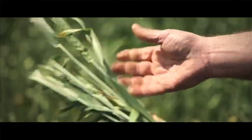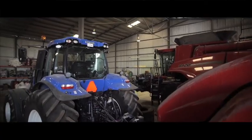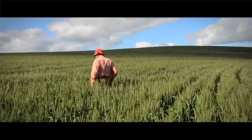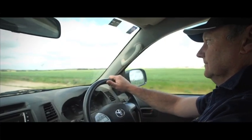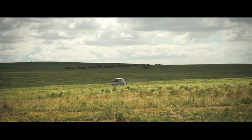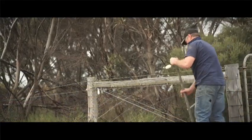Healthy soils are a farmer's most valuable asset, driving productivity and profitability all over the world. For over 70 years, farmers and natural resource management boards have been working together to improve soil health and prevent erosion through wind and water runoff. Here, we take a look at what two South Australian farmers are doing to maintain soil health and the value they see in NRM and agriculture working together.